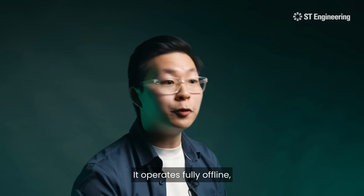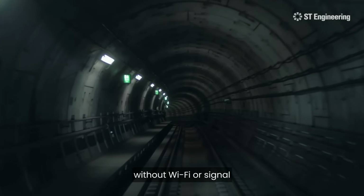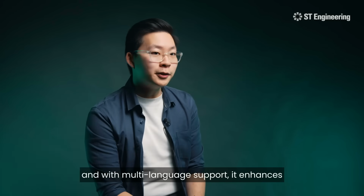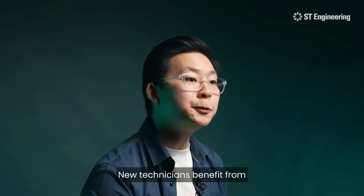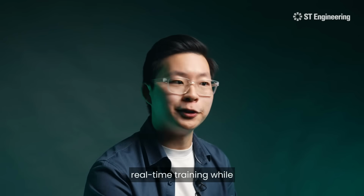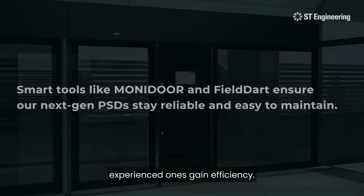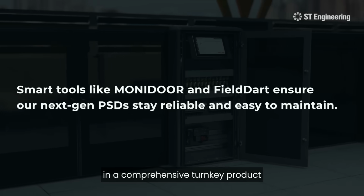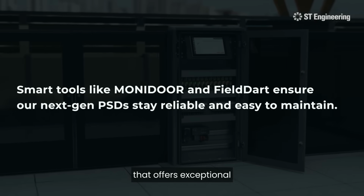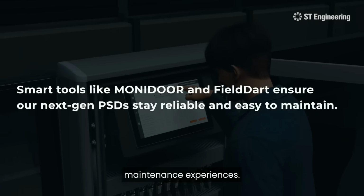It operates fully offline, ideal for environments without Wi-Fi or signal. And with multi-language support, it enhances usability for technicians worldwide. New technicians benefit from real-time training, while experienced ones gain efficiency. All these developments culminate in a comprehensive turnkey product that offers exceptional reliability and industry-leading maintenance experiences.